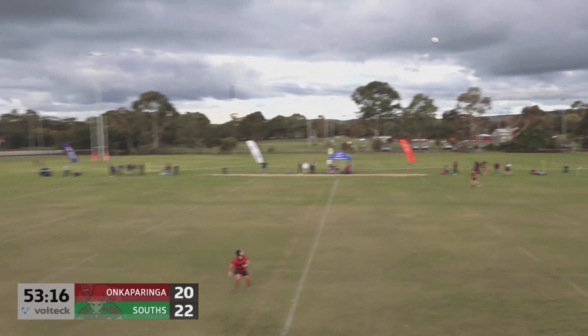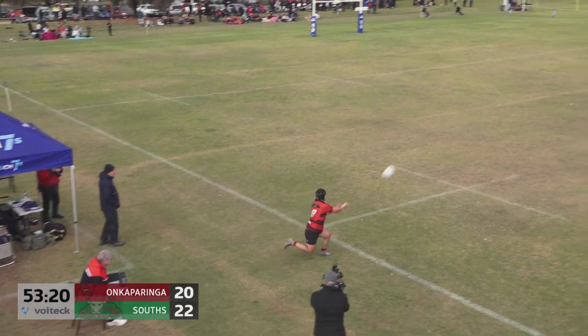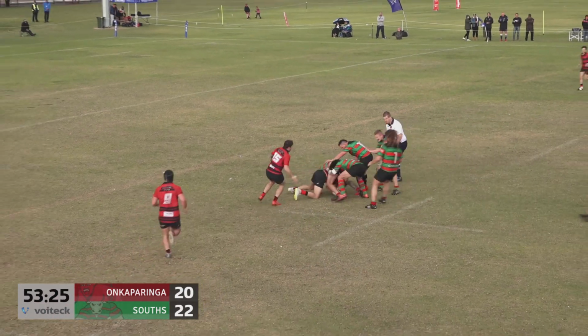Tamai kicks over the head of O'Neill. Takes a great bounce, finds its way in. O'Neill wants to go quickly. Does go quickly. That's a great shot. He got man and ball.